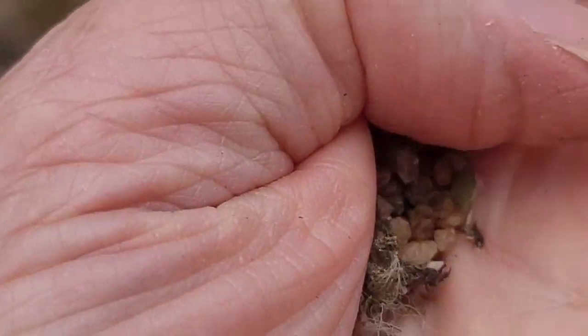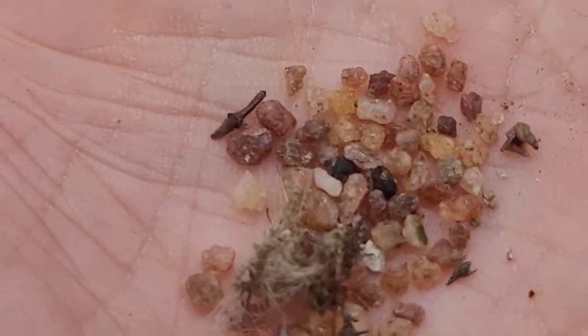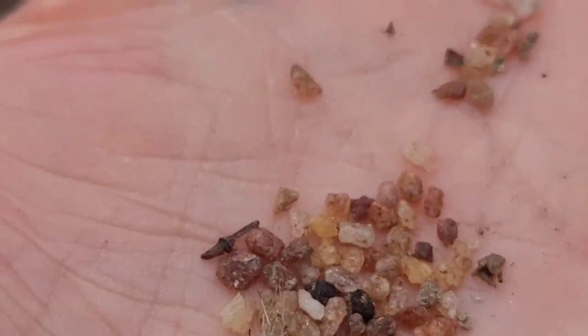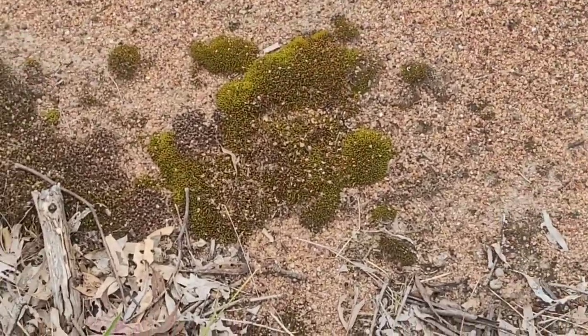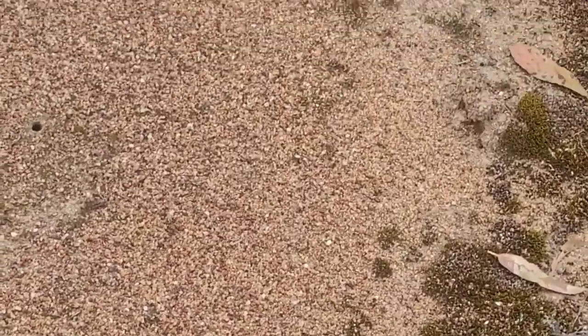So what we have here, looks like we just have quartz and feldspars, maybe some amphibole, but I don't see any micas. And you throw it back on their nest and they get very angry. So this is coarse grain material. So I go over the other side and yeah, they're heading over here, so they know I'm here.